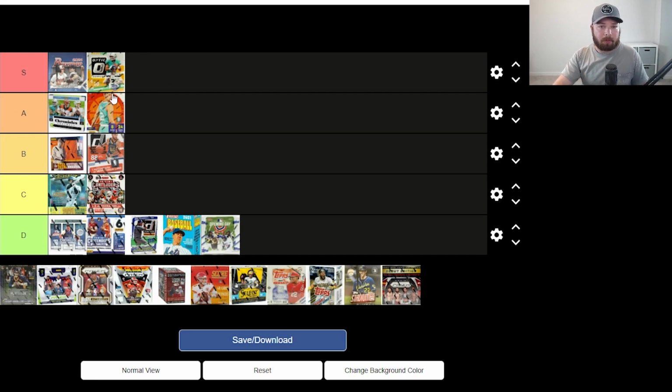So yeah, Optic Football, from collectability, from value, from a fun rip, from the way the cards look, everything about this set is A++++, S++. This is the best set of the year, hands down, by far, no contest.